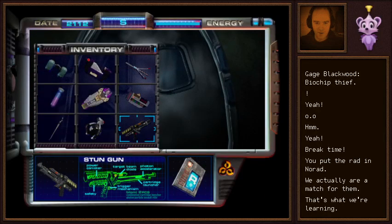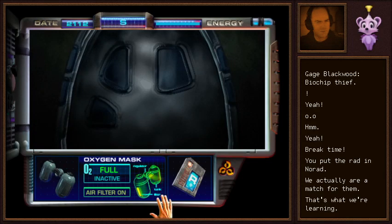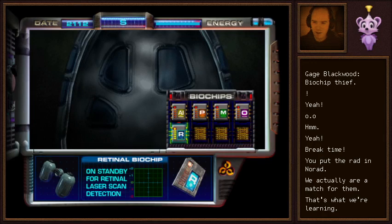All right, let's equip our... Wait a second, maybe we don't need to equip it. We're not breathing heavily. Let's check our additional biochips. On standby for retinal laser scan detection. So maybe that will activate itself automatically, but we'll keep an eye on any humans we passed.